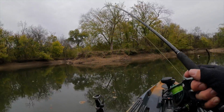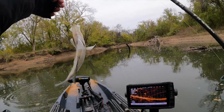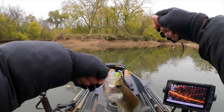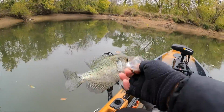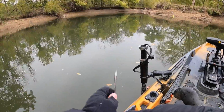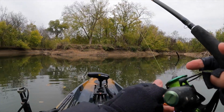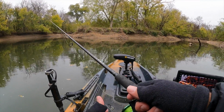Got him. Fish on. That feels good. That feels like a good one. Oh yeah, that's a good one. That's a keeper. That's a big one. Bigger than what I've been catching, those little dinkers. This is a healthy one. Yeah, black crappie. All right. Hopefully there's a lot in here. I can't tell. They're hard to catch. Pretty finicky. But the chartreuse seems to be getting it done. Looks like.